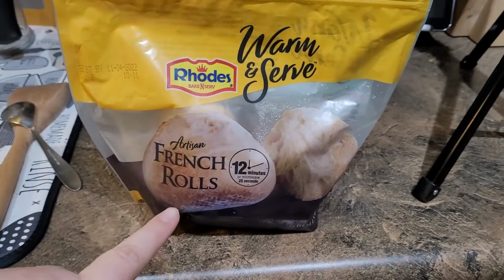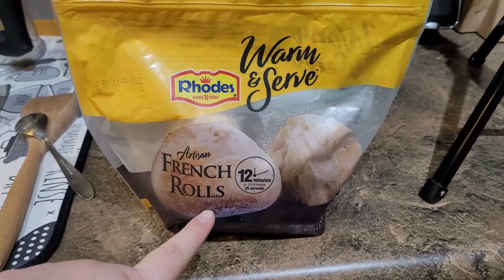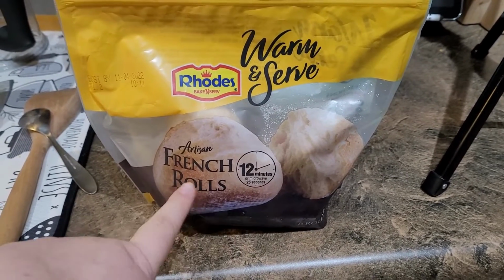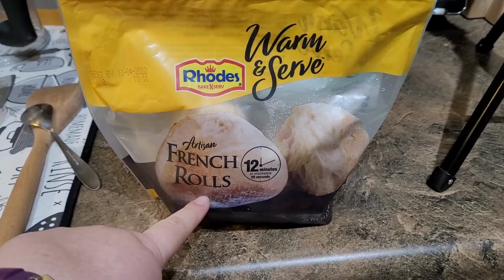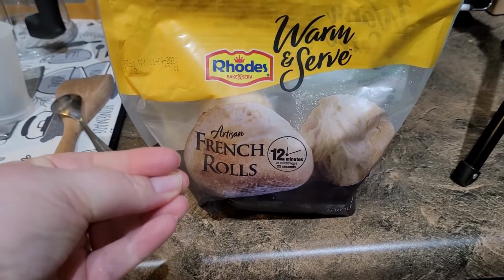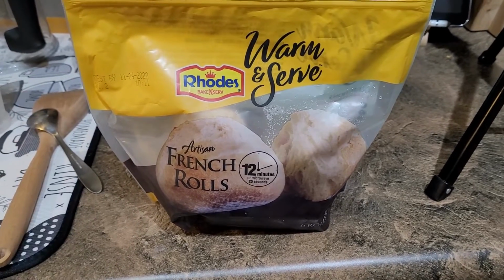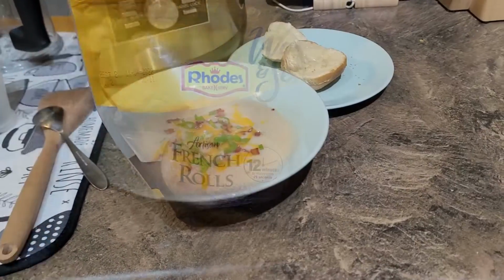All right, so I'm going to be serving one of these with my soup. These are delicious if you've never tried them. They're fully baked and everything. You keep them in the freezer and you just throw them in the oven at 350 for 12 minutes. They're super crusty on the outside and soft and happy on the inside. And you want to shove them in your face and eat them because they are delicious. Okay, bye.